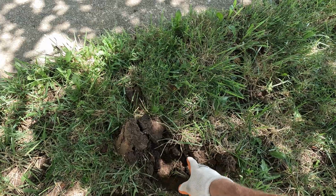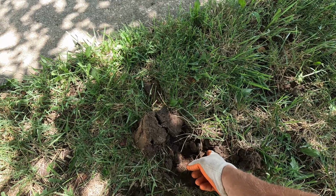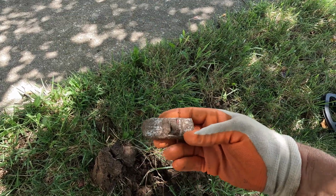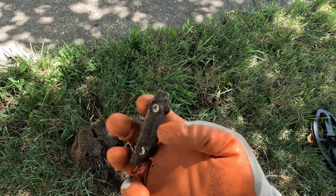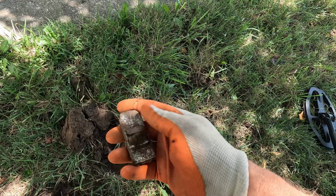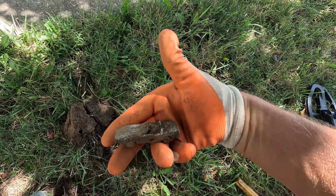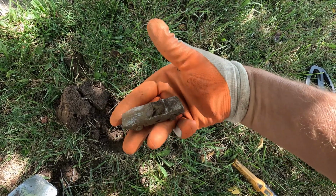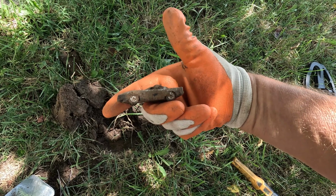I had a loud, shallow signal, and many times that's a toy car, and by golly, that is a toy car. It's a Corvette if I'm not mistaken. So we'll get it cleaned up all the way and show you a picture of it.